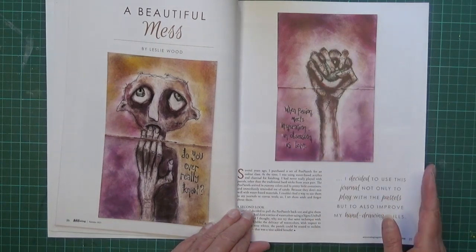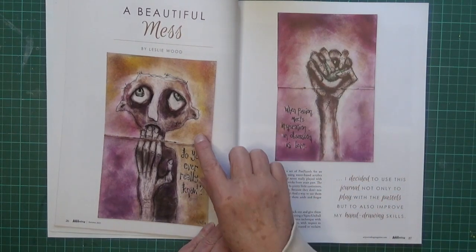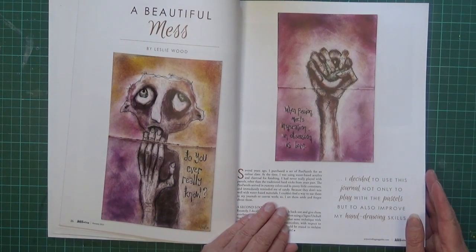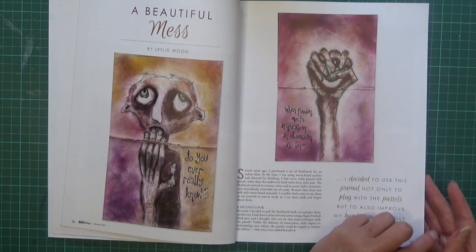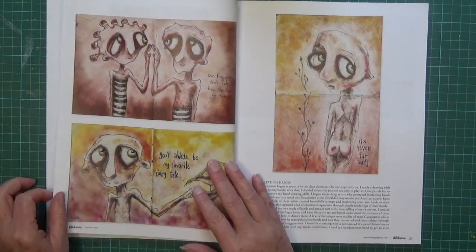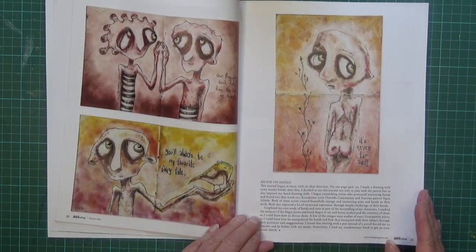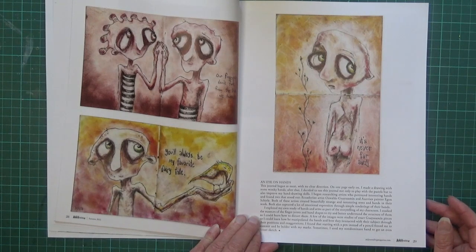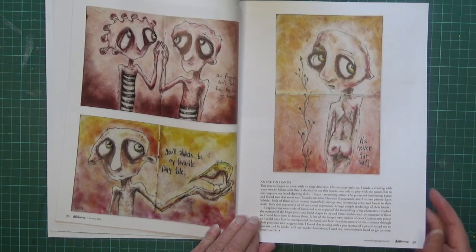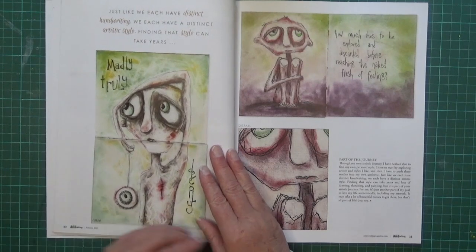These are by Leslie Wood. Reminds me of Gollum or Dobby out of the Harry Potter movies. And the expression on the faces of these. Really good. I quite like those, actually. It's amazing what you can achieve with just a little bit of a picture. I don't think I could draw them like that, to be honest. I just don't have that loose style.